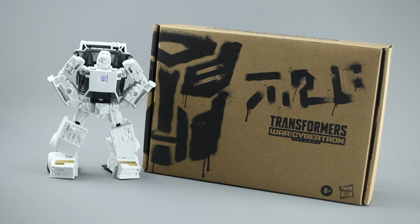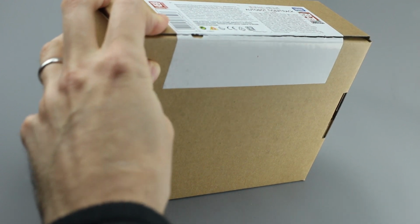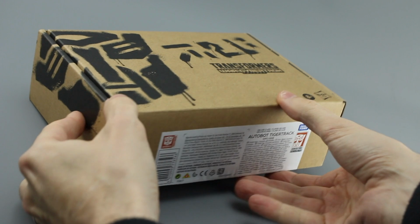Okay, and here is Tigertrack in his box, and it's exactly the same as the rest of the Generation Selects packaging, but still it looks really, really cool. Love this kind of graffiti-esque artwork on the front. That's what old Runamuck is standing in, because it kind of reminds me of him and his partner's escapades in the original comic. Either way, it looks cool. Anyway, we're not here to talk about old Runamuck. We're here to talk about Tigertrack, and pretty excited for this one. I always say that, but I am.